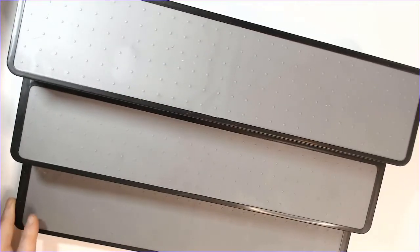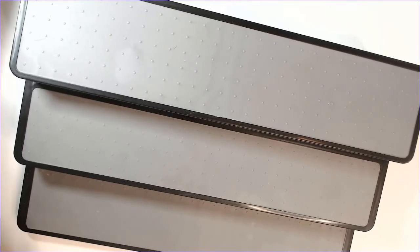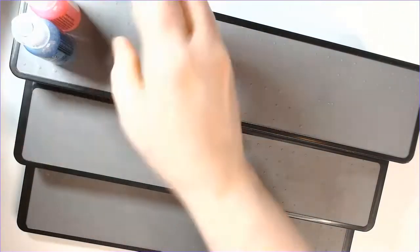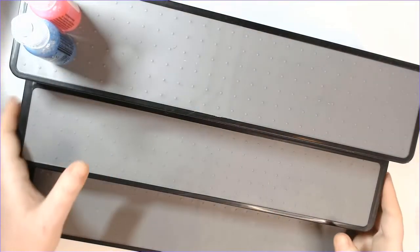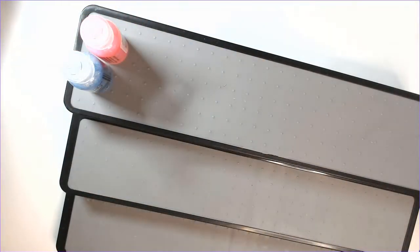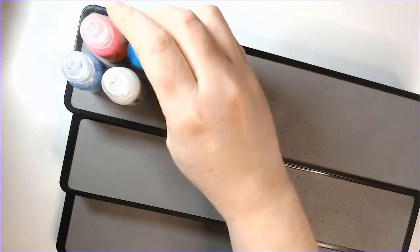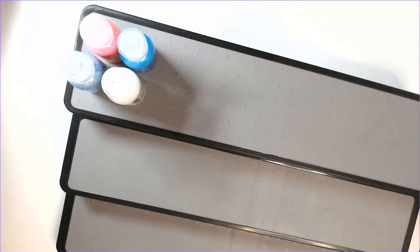So what I figured I'd do with these is wherever I'm going to set this, I could actually store my Stickles 2 deep. That gives me even more room for my activities. Sorry, I just hit the microphone. I'm probably going to store my Stickles on here. I have, where's my craft? My sit-up craft paint.